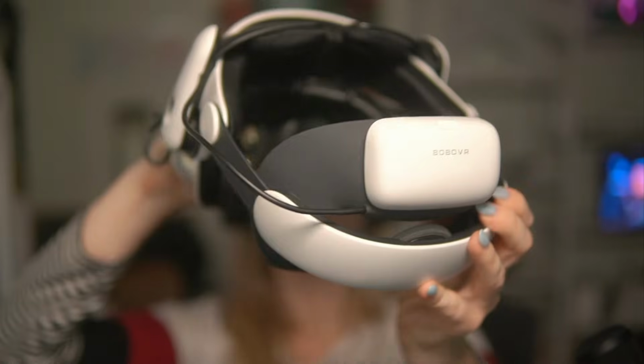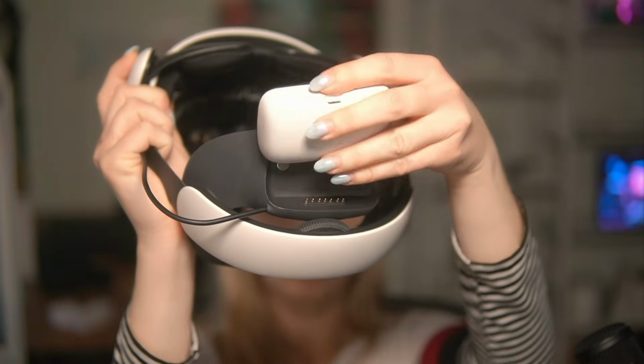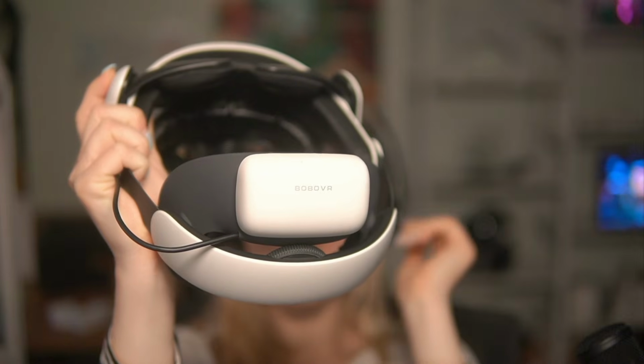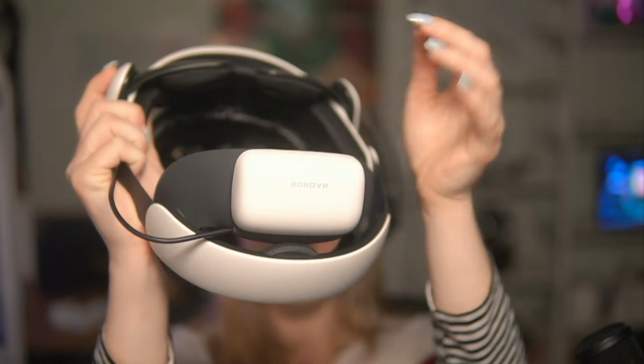A different battery strap that I really love is the Bobo VR Halo strap. It's different from Kiwi because it has a removable hot swappable battery at the back, which means that if you have two batteries, you can simply swap them on the go and you don't need to remove your headset to charge the battery if you want to play. It kind of gives you the ultimate non-stop gaming experience.